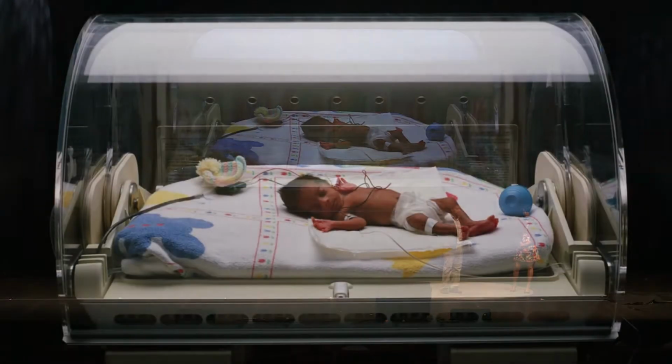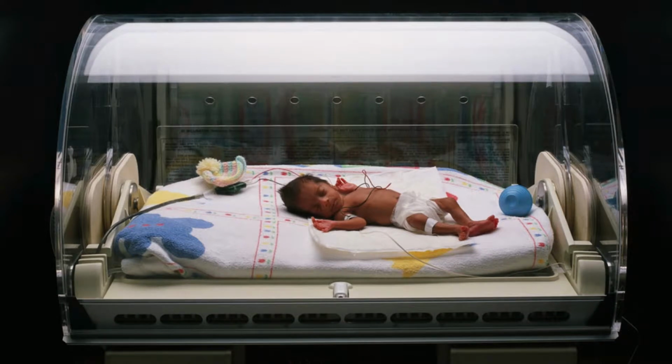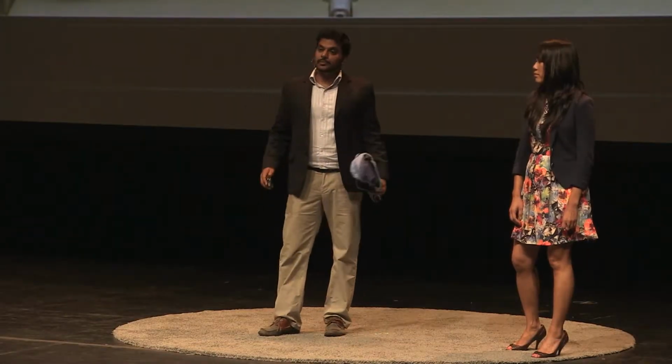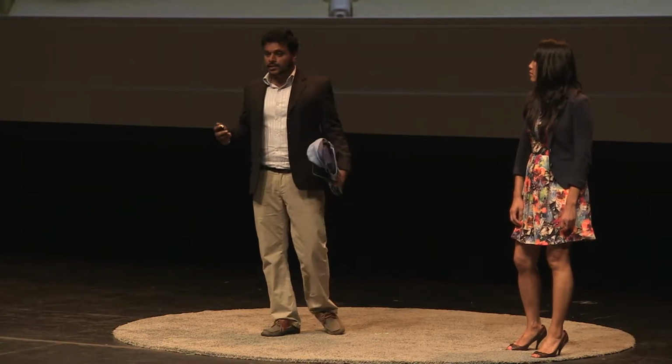This is also used in city hospitals in most developing countries. It's called an incubator. It's essentially a glass box that plugs in and keeps these babies warm. There are many reasons this doesn't work once you leave the cities of developing countries. They need continuous electricity. They need trained personnel to use them. And once they break down, there's no one to fix them.